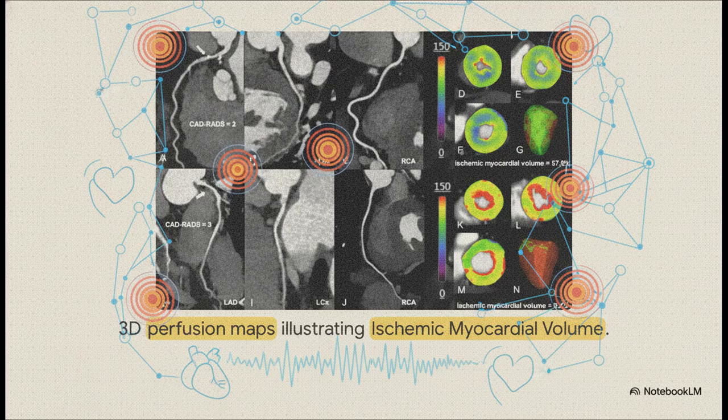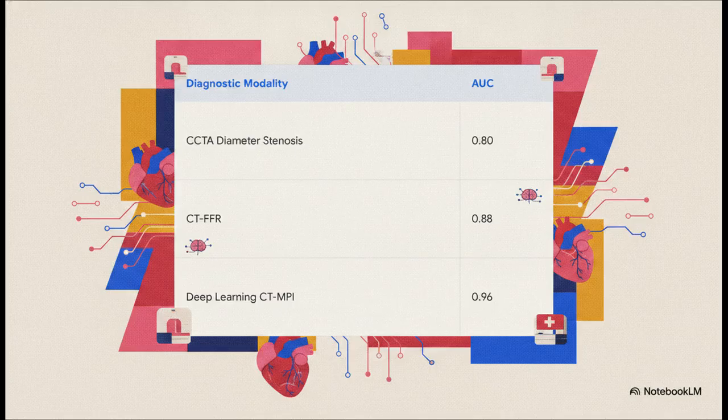Historically, getting this data required tedious, highly error-prone manual contouring by a specialized technician. The AI completely eradicates that manual work. It directly computes the exact percentage of the left ventricular mass that is currently suffering from impaired perfusion. It's an incredibly elegant visual representation of a very complex physiological state. The performance of this automated CT-MPI is genuinely staggering.